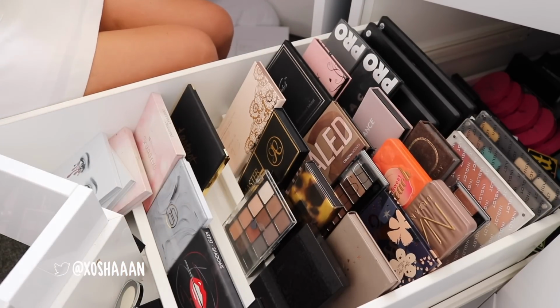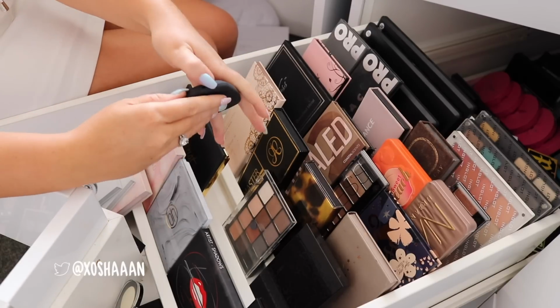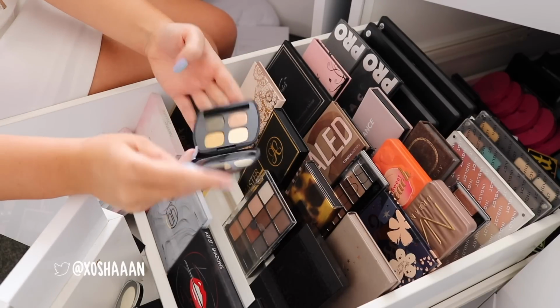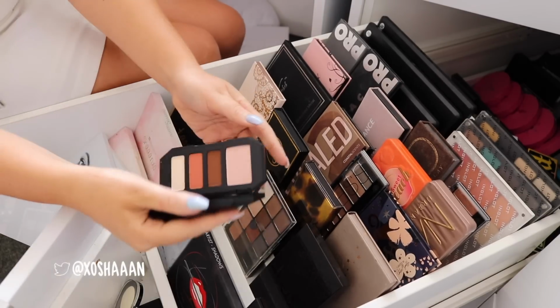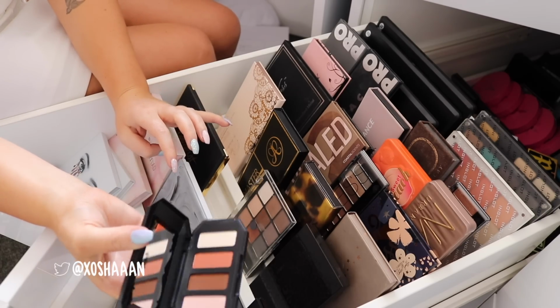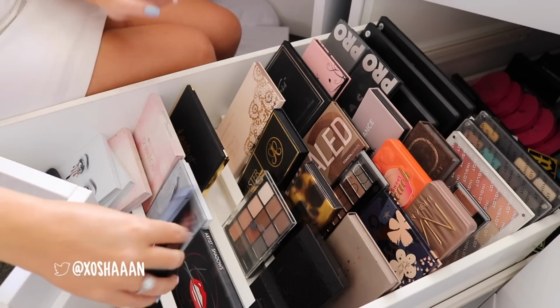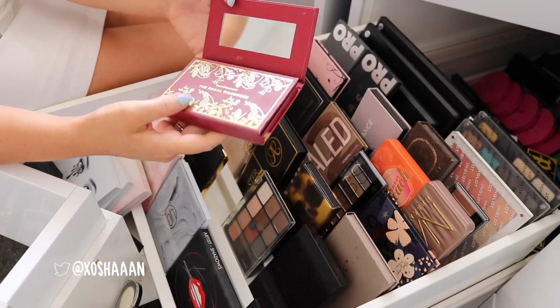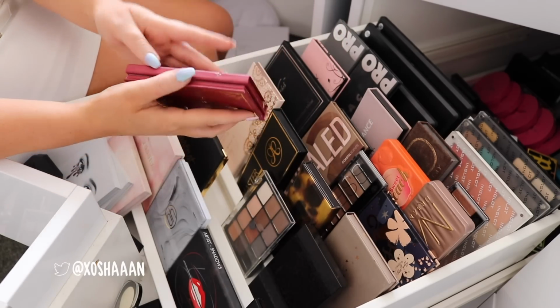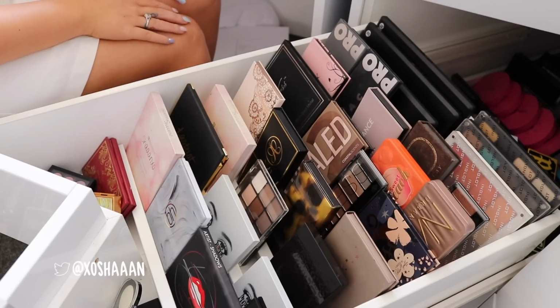Another one I'll get rid of. And then this Bare Minerals one is really pretty. I'm going to keep that. That is the Soundtrack. Oh, I've got one more Kat Von D palette. I'm going to keep this one. It's the Rust one. And then I've got this palette here, which I'm going to keep because I love it for travel. And it is the Regal Wardrobe by Bare Minerals. So there we have it. That is all of them.